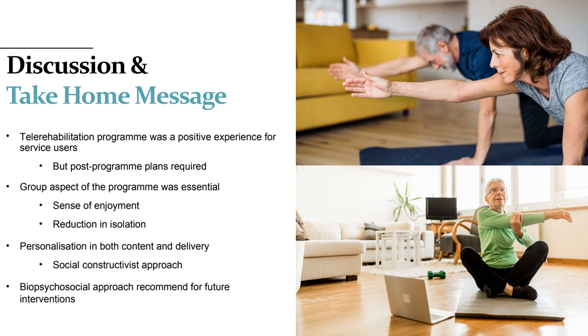Obviously, there may be a funding issue there, but what ended up happening was, as soon as that program finished, participants didn't know where to go, and a lot of them actually dropped off their exercise, even though they had done so well, because now there's no driver for them to continue with that phase of change. So we need to consider that transition from NHS-based telerehabilitation into community-based programs, and how we can best facilitate that.